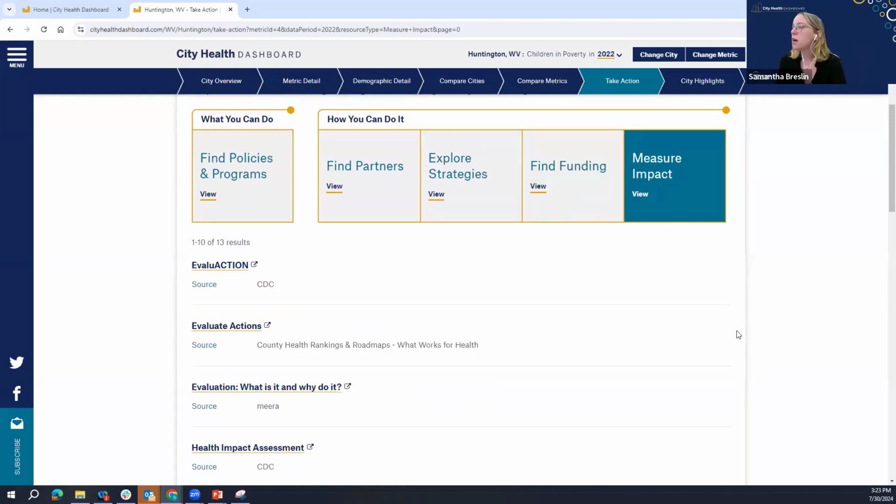And then finally, we have resources that focus on evaluating impact and measuring: are the outcomes or outputs that we're expecting to see through a program or policy actually what's being felt in the community that we're hoping to serve?